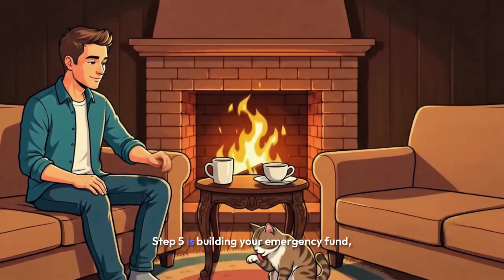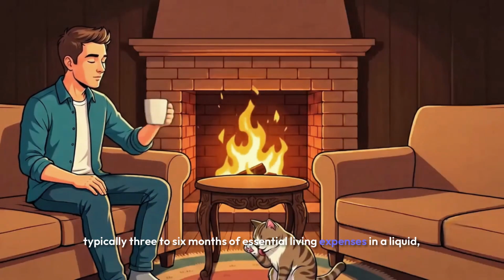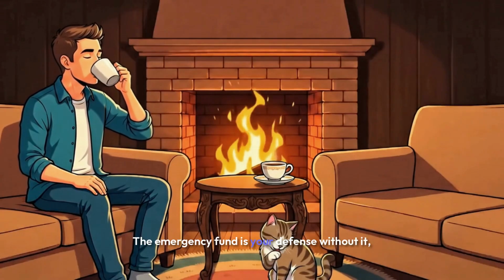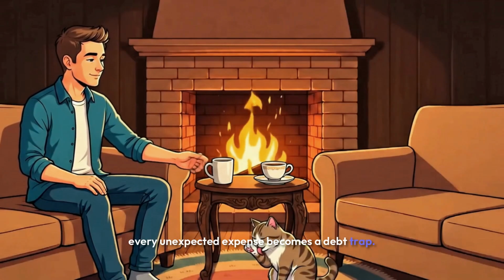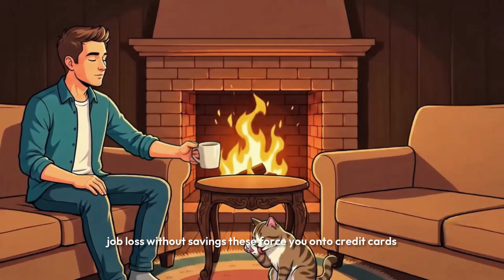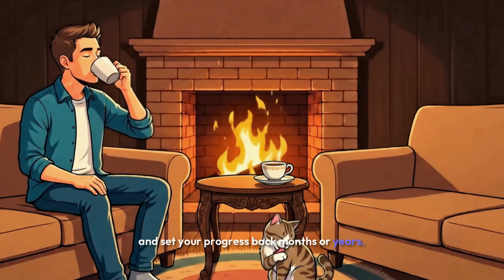Step 5 is building your emergency fund, typically 3 to 6 months of essential living expenses in a liquid, accessible account. The emergency fund is your defense. Without it, every unexpected expense becomes a debt trap. Car repair, medical bill, job loss. Without savings, these force you onto credit cards and set your progress back months or years.